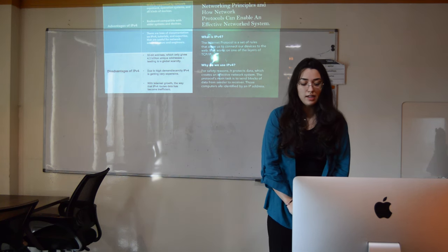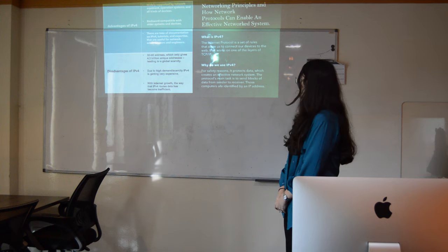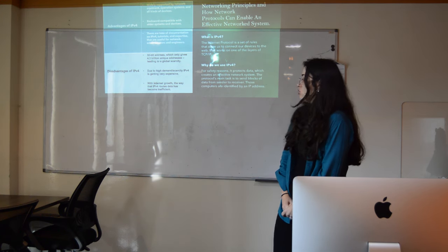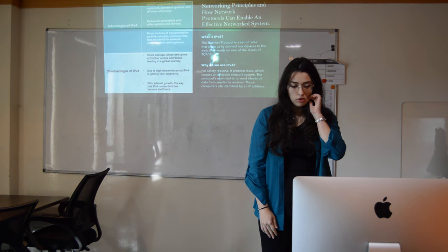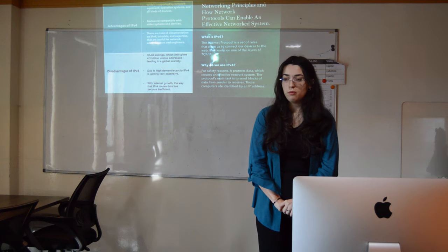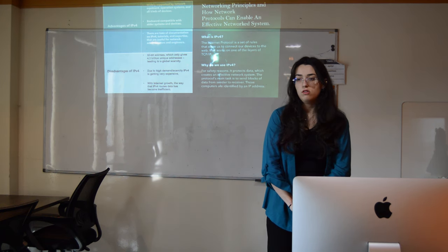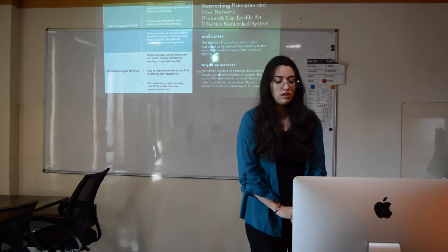IPv4 is on layer 3, and we use IPv4 for safety reasons, because the main task of IPv4 is to send blocks of data from sender to receivers. Computers are identified with an IP address.